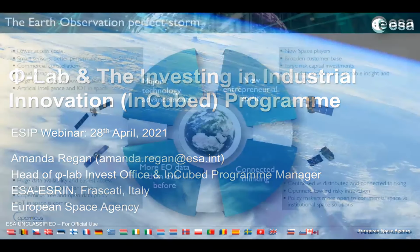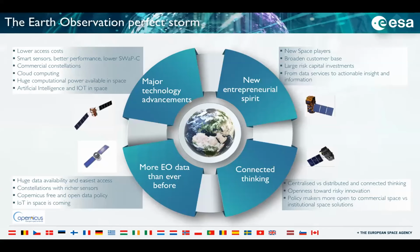So we are standing in the middle of a perfect storm in the Earth observation sector right now, with a lot of new stuff that is just crashing into our industry. So we have more Earth observation data than ever before. We have Copernicus, which is built on Landsat, another data stream heritage, providing long-term systematic data that businesses are starting to build credible business cases on.